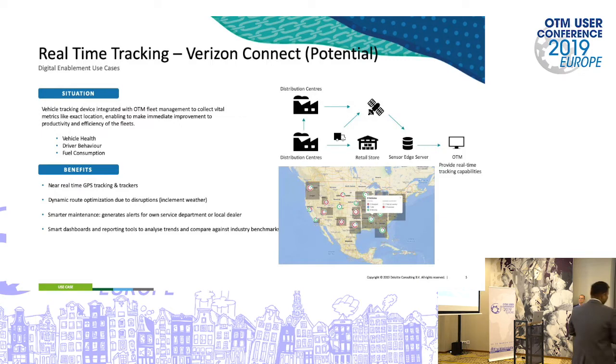And also the driver behavior. We can categorize the drivers as high risk or low risk based on the number of incidents they had. Let's say the speed limit is 70 miles per hour and he's constantly going 85 miles per hour, we never know otherwise. So this can track it, and we associate the driver with the profile, and we were able to categorize the drivers into different categories, which helps us understand more about the driving pattern and about the drivers we have.